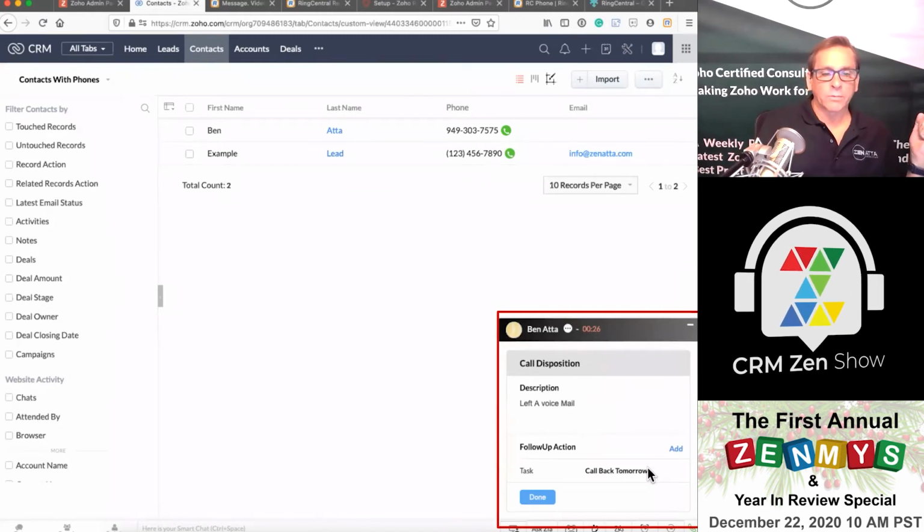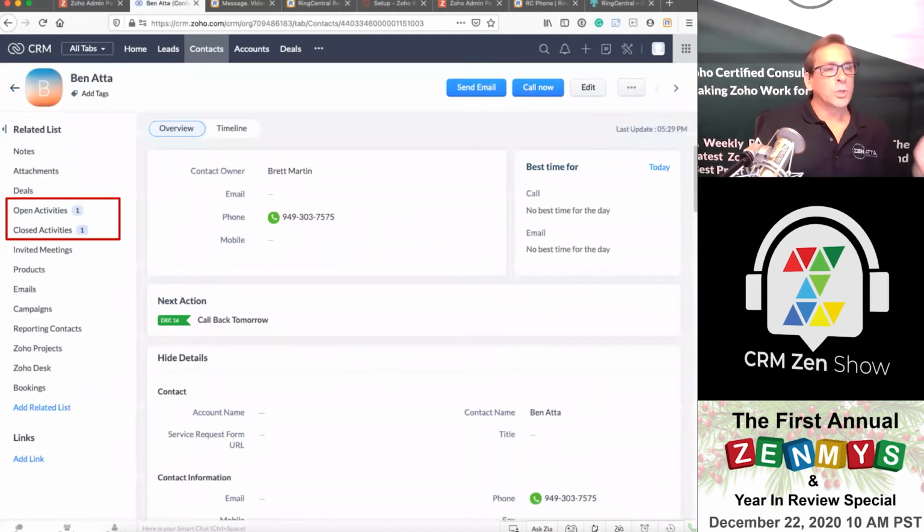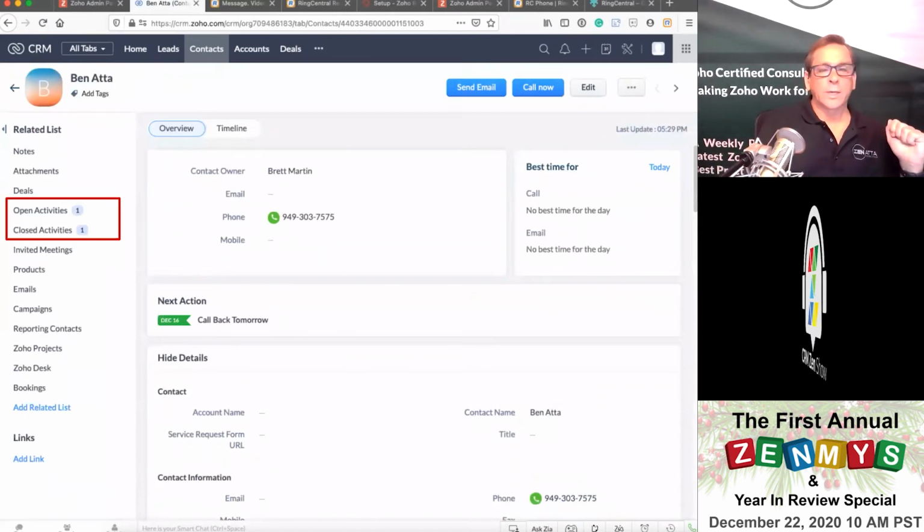So now I've got my left voicemail, and my follow-up task is to call back tomorrow. If we actually go into the contact record now, you'll see that two activities were created.